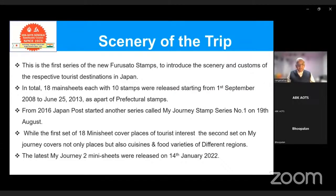From 2016, Japan Post started another series called My Journey Stamp Series, number 1, on the 19th of August. While the first set of 18 mini sheets cover places of tourist interest, the second set on My Journey covers not only places but also cuisines, the food, and variety of different regions. The latest of My Journey 2 mini sheets were released finally on the 14th January 2022, this year.